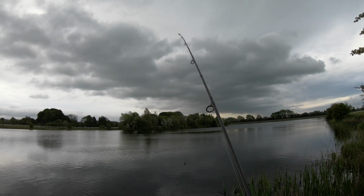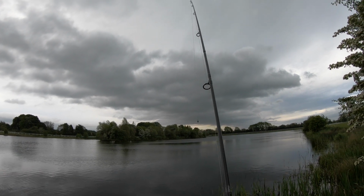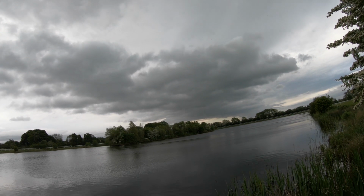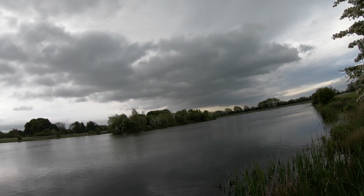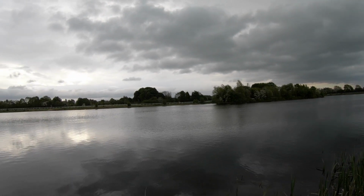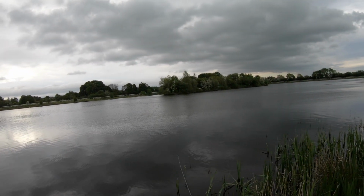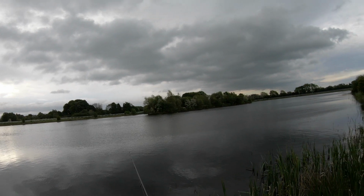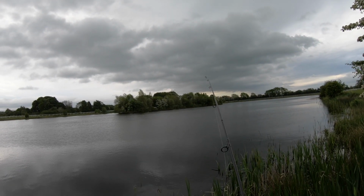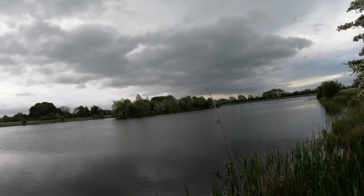So if I go to my right here, make a cast, feel it down, again pull it back. Fairly clear area, but I know from experience further to the right it is even firmer and even clearer, so we'll try that now.